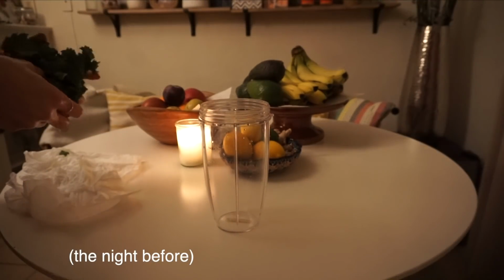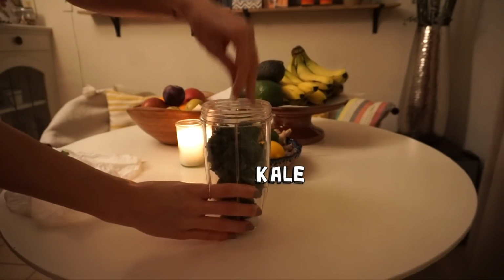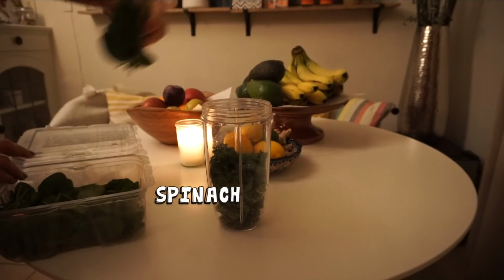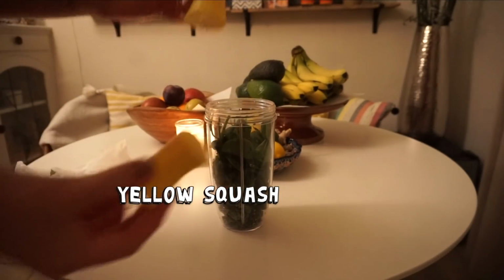One of my biggest tips for eating healthy is to try to plan ahead. It doesn't always happen, but when you can, it makes such a big difference. So this is actually the night before, and I knew I was gonna have a busy morning, so I wanted to go ahead and pack a smoothie.